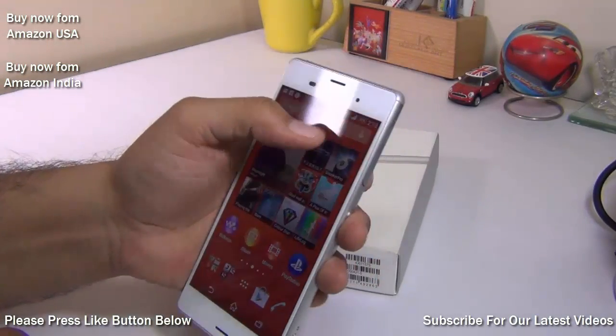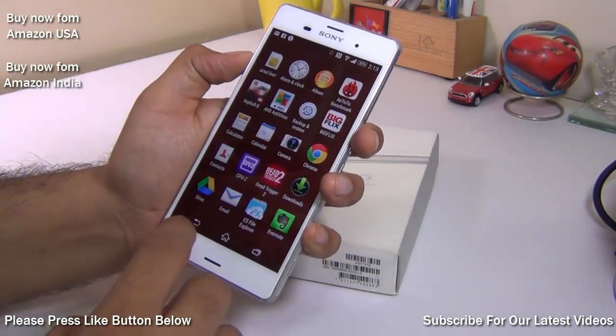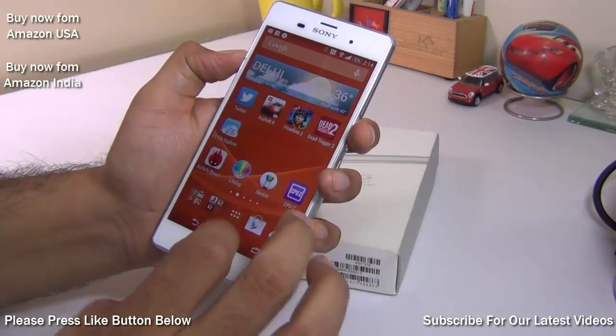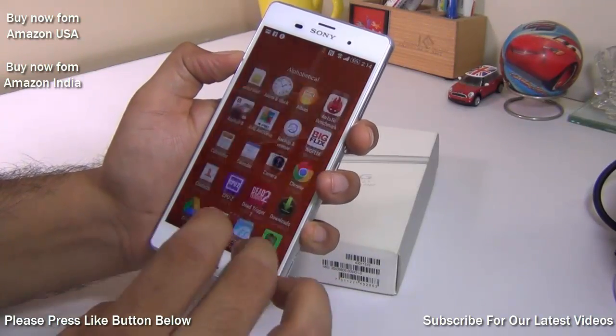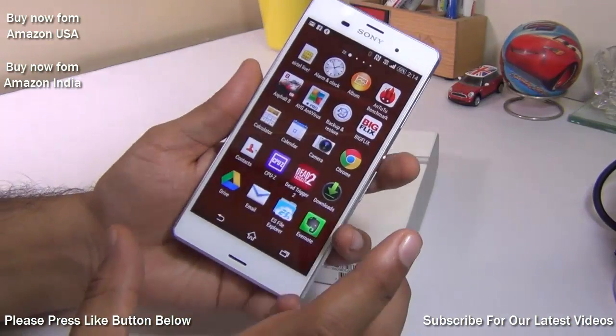You can reach from edge to edge with a slight stretch, but it is still very easily usable with one hand. You can text easily and you can use the keypads etc. very easily on this phone because of the sheer compactness of this phone besides having a large display.